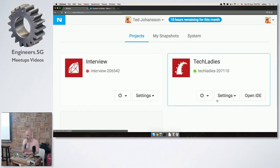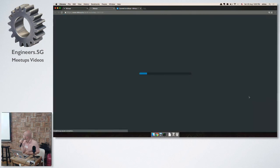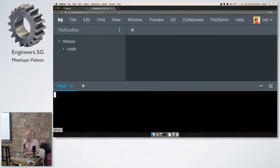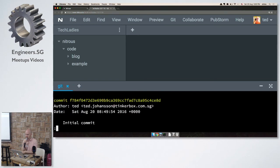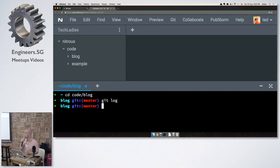So we're going to go back into our application. Again, when you open up your application, you will not be in the actual project directory. So the first thing you need to do is to get in there. Let's check our Git log. The stuff we committed is still there. So we're going to try to push it again to GitHub. Hopefully this time it will work.